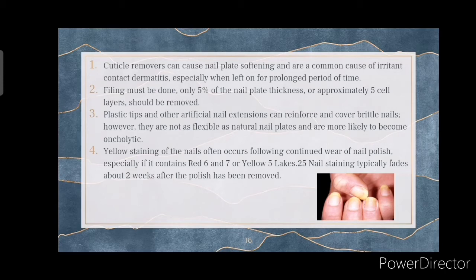extensions to the nail plate to facilitate adherence of the product. The nail plate is approximately 100 cell layers thick, and only 5 cell layers of the nail plate should be removed with the process of filing. Third, plastic tips and other artificial nail extensions can reinforce and cover brittle nails.